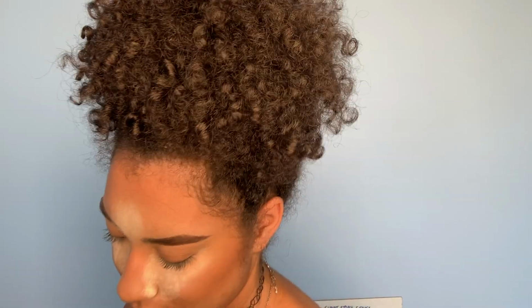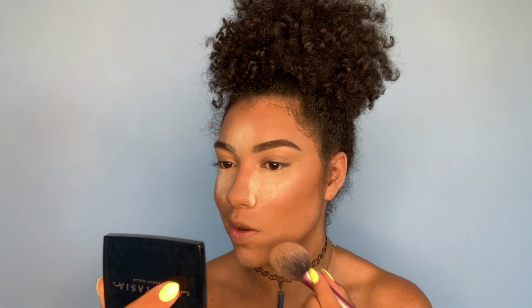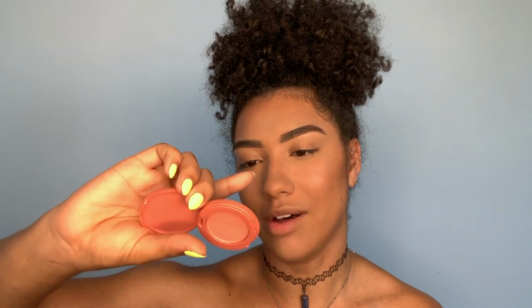And then I will take another brush and finish dusting off the rest of my powder. All right, blush. I feel like in the summertime, blush is really important. Oh, I'm taking Tarte's Amazonian Clay 12-hour blush in the color Quirky. And I'm just taking a normal blush brush. I'm just going like this.